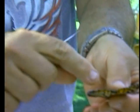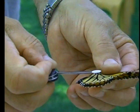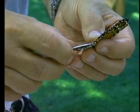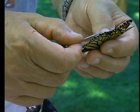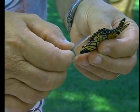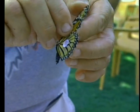We're going to put the tag right on this big cell here. This is called the discal cell. See this big cell right here? And I always say, not too tight, not too loose, but you don't want to get it too tight. Already I have a problem. Okay, so now we have the tag applied.